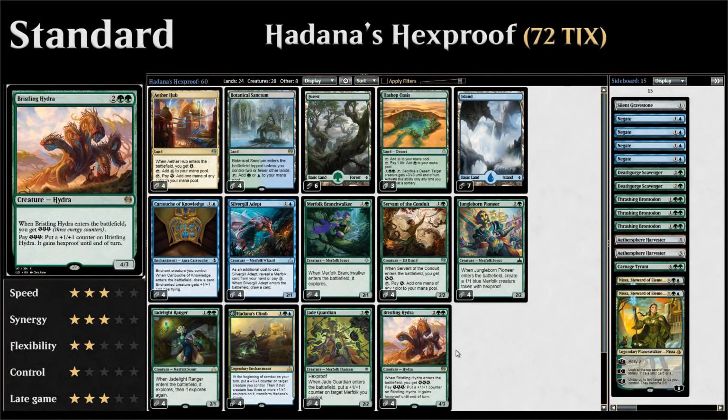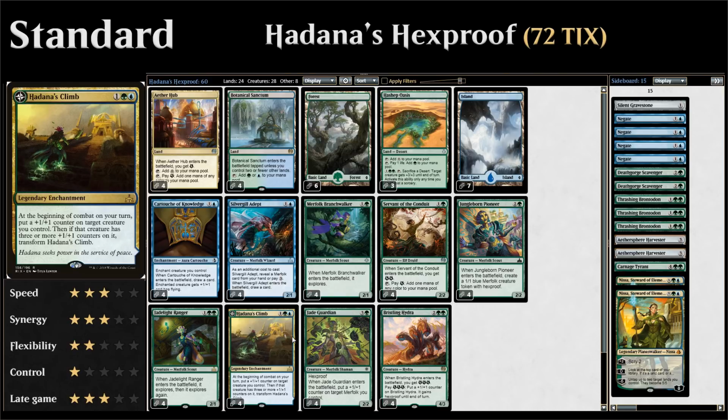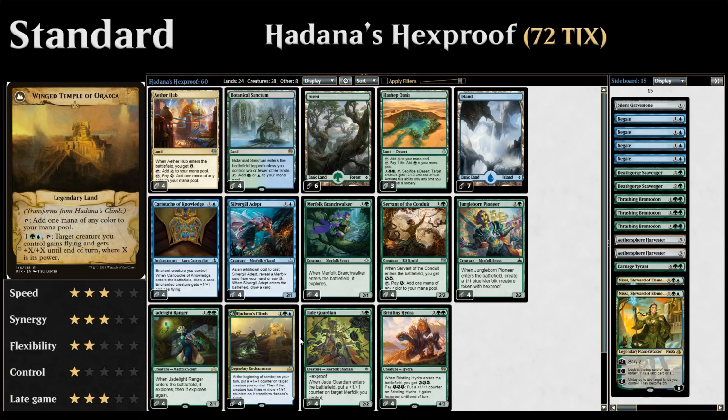Hello and welcome to another episode of Wacky Wednesday, a weekly series where we explore wacky deck ideas in both standard and modern. This week we're taking a look at a standard deck called Hadana's Hexproof, a deck built around the legendary enchantment Hadana's Climb, which at the beginning of combat puts a +1/+1 counter on one of our creatures. Then if that creature has 3 or more +1/+1 counters, we get to transform Hadana's Climb into the Winged Temple of Orazca, which can double a creature's power and toughness, while also giving it flying. And as the name implies, we're trying to combine Hadana's Climb with hexproof creatures, so we can safely put +1/+1 counters on them and then transform our Hadana's Climb to win the game.